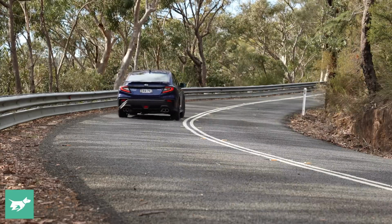But what the WRX doesn't share with the BRZ is that beautiful balance between ride and handling poise. That exquisite way that it blends all that together just isn't really present in this car. It is a great handling car, but it just doesn't blend that with enough comfort at the same time.